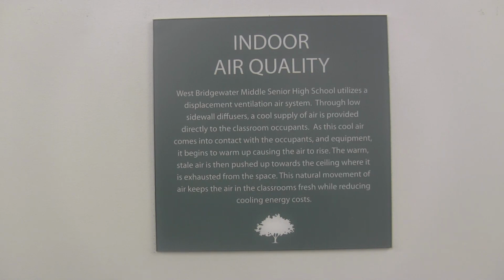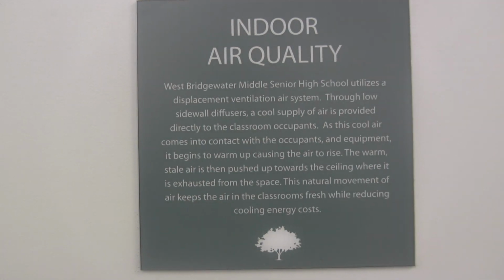Students question why this specific system was the best choice for our school. There probably were other options. It went through the school building committee and the architects and all the design phase of the building project. So we had the experts pick the system that they felt was most appropriate.